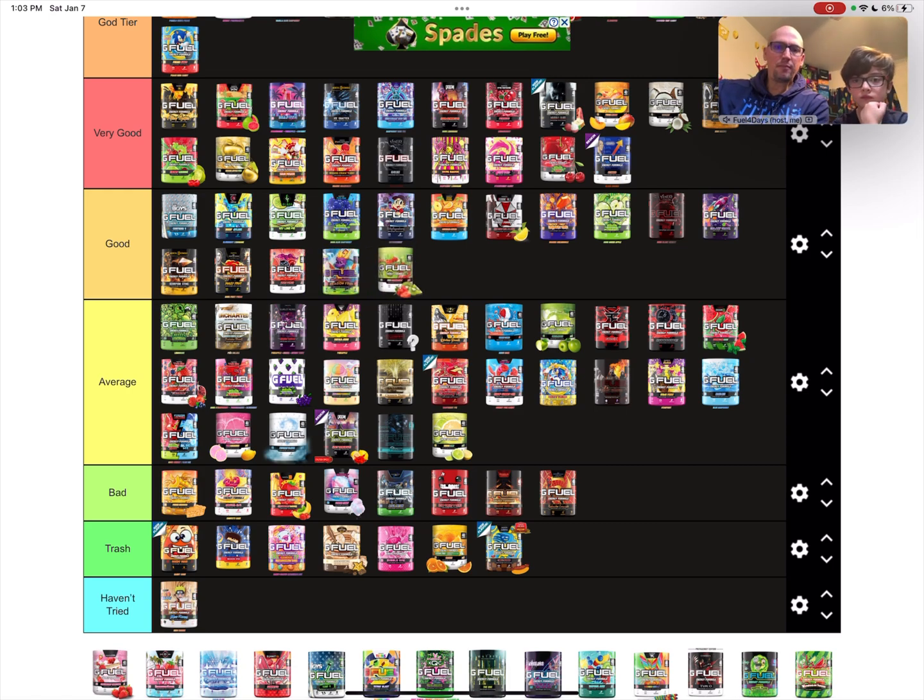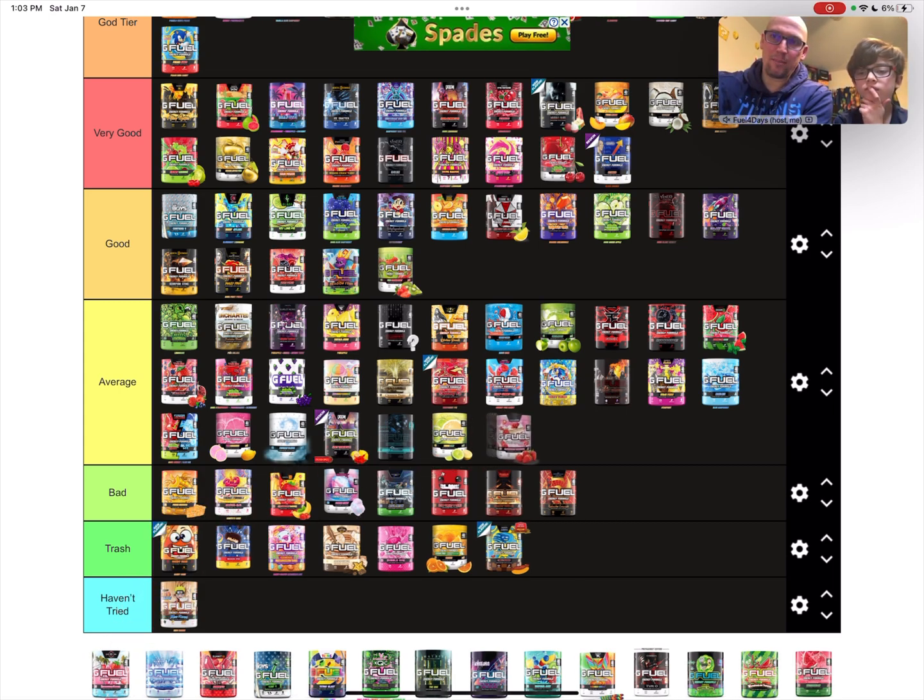There we go. And then we have another one that I don't think is good in water, but it's decent in milk. People would probably most likely drink it in milk over water. I think it is average, but it's towards the bottom of average. I'm not liking it too much. I think I like it better than lemon lime. It's almost in the bad, but it's on the low end of average, high end of bad.